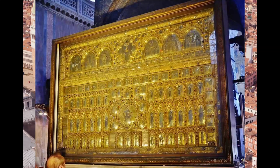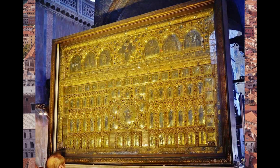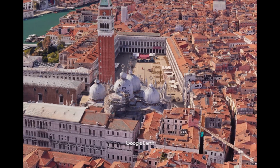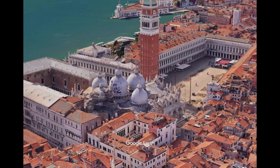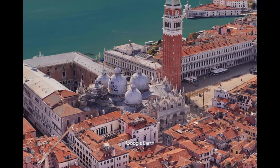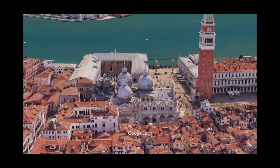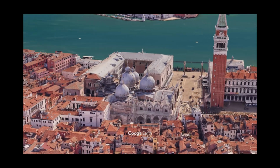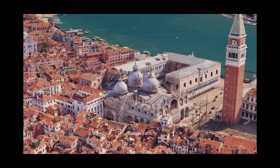Inside, the Pala d'Oro, a stunning Byzantine altarpiece behind the high altar, is a dazzling display of gold, enamels, and thousands of precious gems. The basilica's layout is a Greek cross, symbolizing its Eastern influences, and its treasury holds a vast collection of relics and precious artifacts acquired over centuries of Venetian trade and conquest.